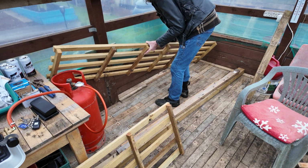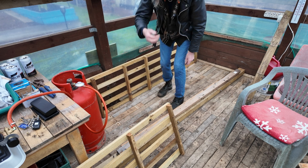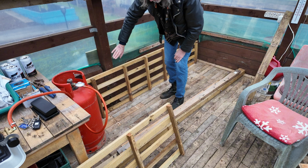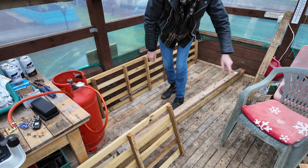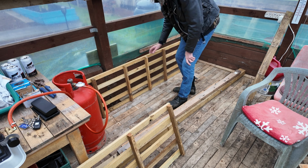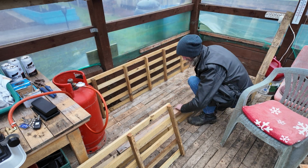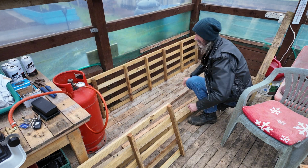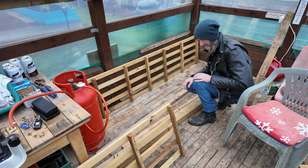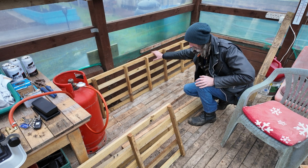So that'll go all the way up to there. You know what I mean, in a fashion. I keep banging my head today, I don't know what's going on. And I'll put the brackets on, the little triangle things, one on there, so it can sit on. But to make it more sturdy and rigid, I'll just create a little frame all the way along and set this on top.